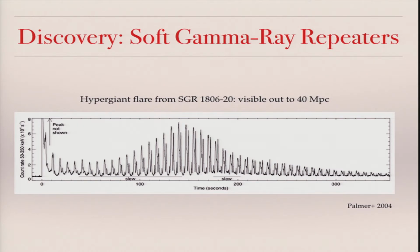You can't actually see how dramatic this is because the peak is not shown here because it saturated Swift and essentially all other gamma ray detectors that were observing at the time. The only instruments that could really measure the peak were particle detectors. And so there is some uncertainty to actually how you measure that. It was bright enough that it caused some atmospheric disturbances here on Earth.